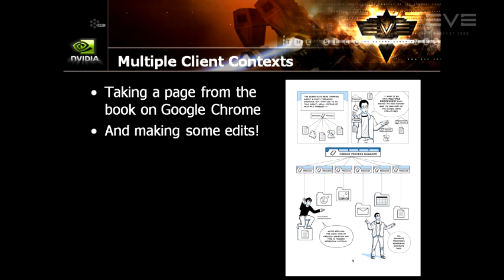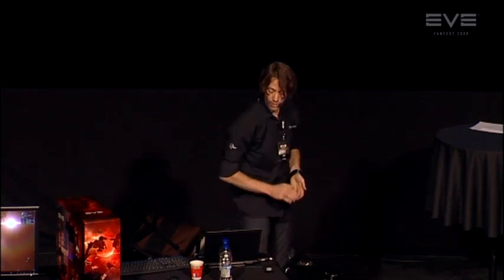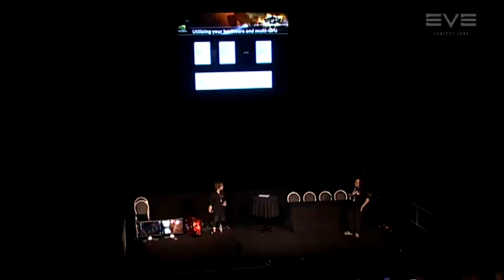And so you might have read the comic from Scott McCloud, which is pretty good, which explains how Google Chrome works. In their approach, they took entire processes and put them as different tabs inside of the browser. We are taking a similar approach, but changing it slightly, sharing Trinity, audio and resource management, but having Python, Destiny, and game-specific things run in different process threads. What's really exciting about this is that it allows us to utilize the hardware that you have and the multi-GPU, and not pay the price of allocating memory over and over again on the GPU. Phil can talk about how it's working today under the current operating system.